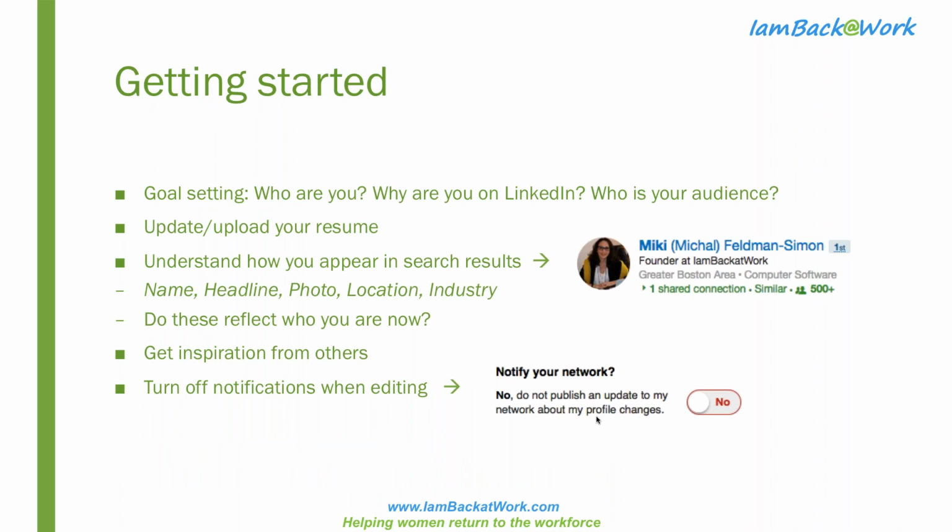You really want to think about what your career goals are. Who are you as a professional? Why are you on LinkedIn? And who is your audience? So are you a career changer? Are you a job seeker? Are you a prospective student? Are you returning to work after a gap? Are you hoping recruiters notice you? Are you hoping to build your network for informational interviewing? Think about what your goals are when you're setting up your profile.